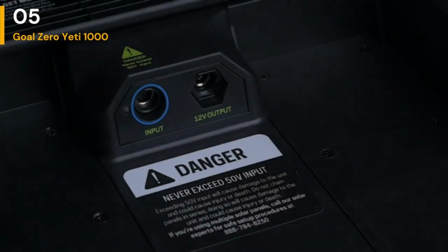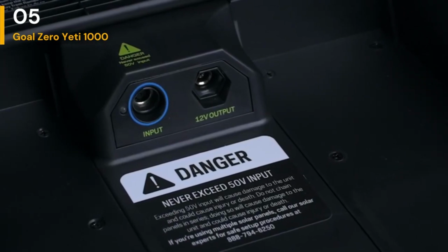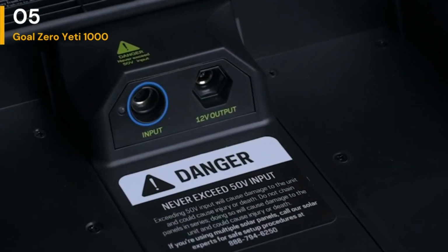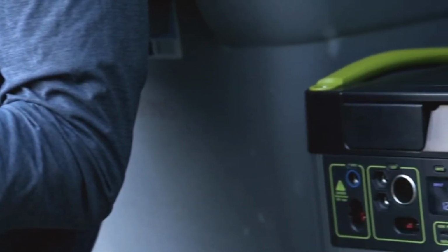The Goal Zero Sasquatch 1000 Core is an imperfect tool but a valuable one nonetheless. If you need an easily storable generator for short camping trips that can take plenty of abuse, it will make a great companion on the road.